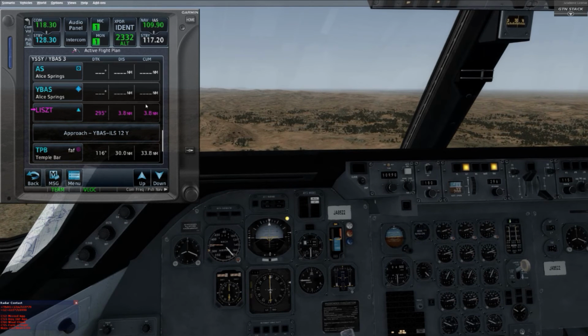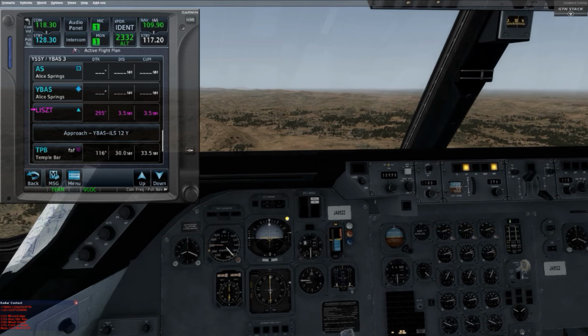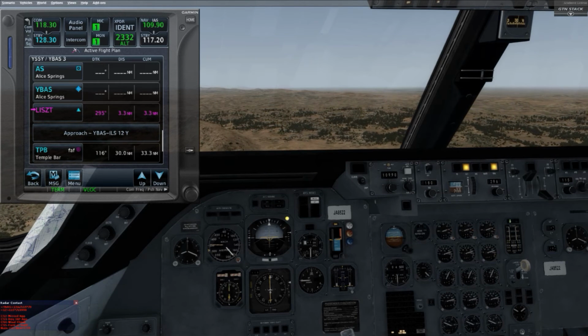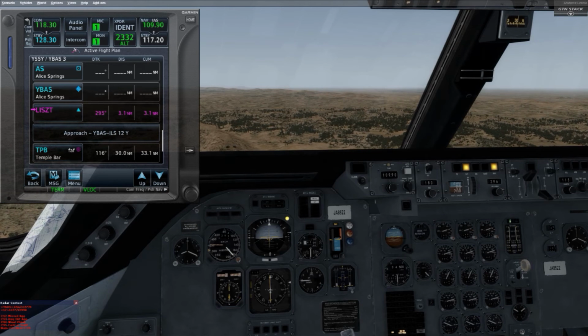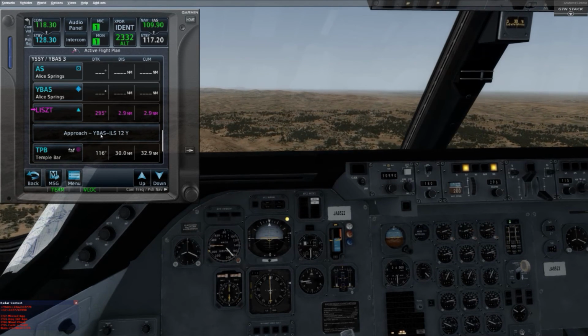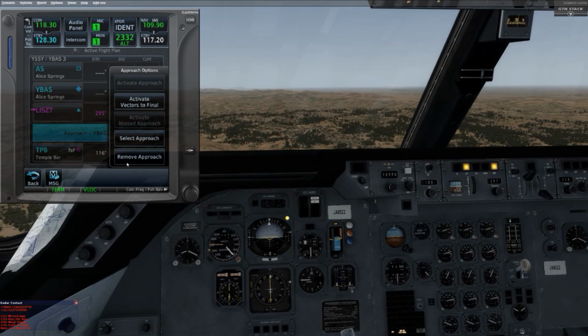Tango Juliet Echo, up on your approach. Cessna Juliet Echo Bravo, contact ground on 118.3. Changing to 118.3, Cessna Juliet Echo.